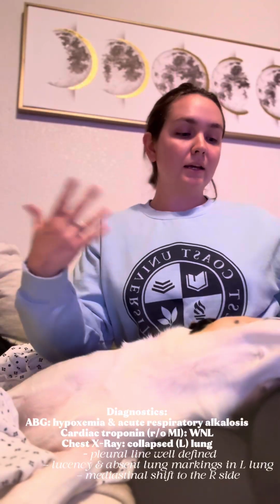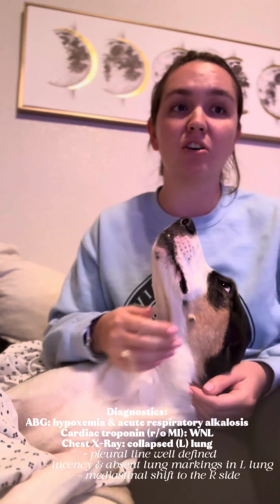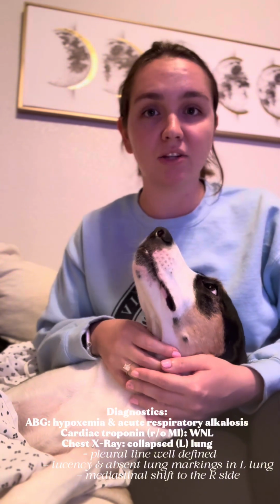As far as diagnostics go, I definitely want to get an ABG on this patient, arterial blood gas, to see what's going on there. And voila, it turns out the patient is hypoxemic and also has acute respiratory alkalosis, so that's not great. And then I do also want to rule out an MI, so I'm going to do a cardiac troponin as well, which is normal, so that's good.